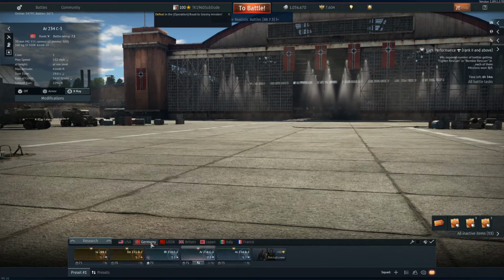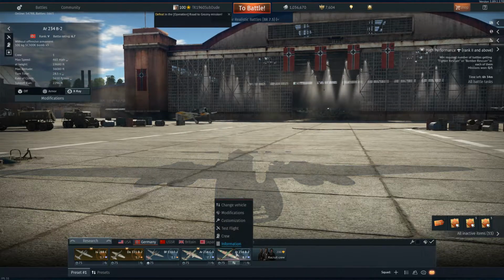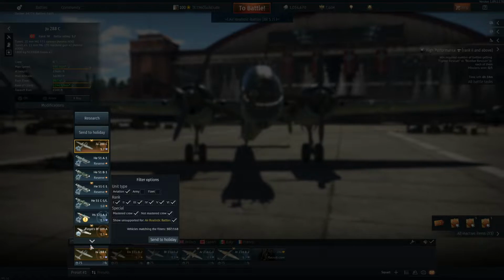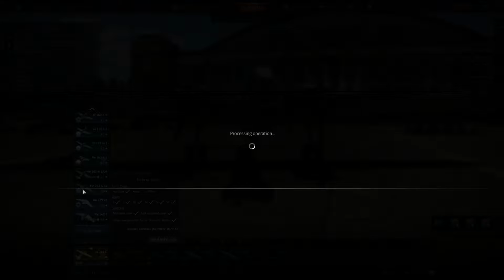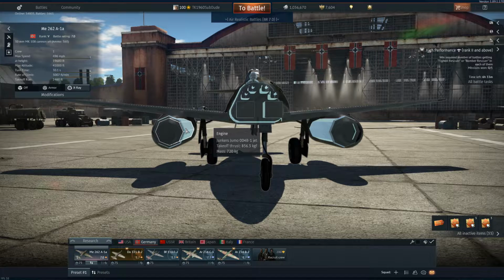Now, let's go over to Germany and, well, we don't even need to go there. We can go to the Arado. We have 910 kilograms of force out of the Jumo 004 B1 jet engine. And let's just see, the 262 A1. We have 856 kilograms of force times 2.